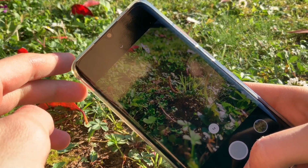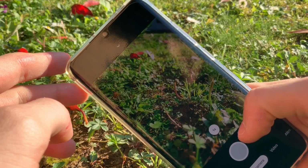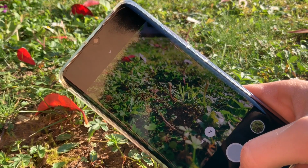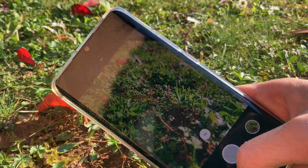As you can see, in the Gcam, since I'm using HDR Plus Enhanced, I have to wait a few moments because it takes time to save the image.